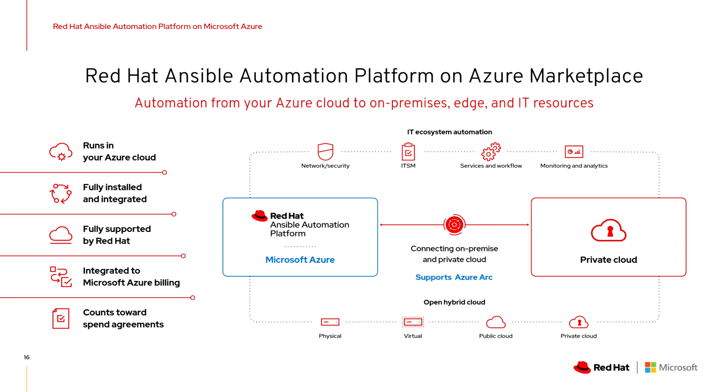Now, this whole solution also comes as a managed application integrated into Azure billing. Now, this is a huge advantage from a commercial standpoint. It means you can pay using your Azure MACC agreement if you're using one of those, or just via your standard Azure bill. And this is available on a pay-as-you-go basis as well.